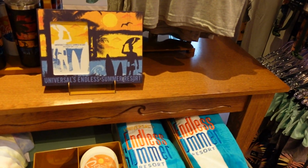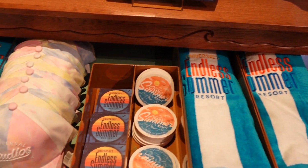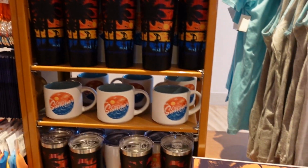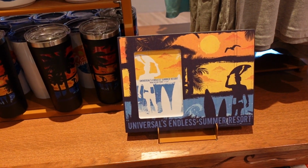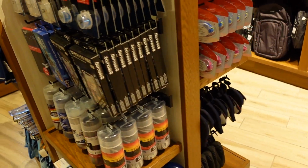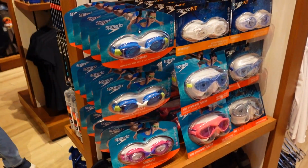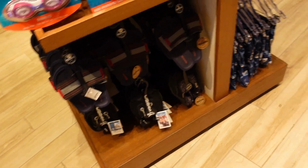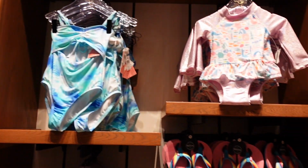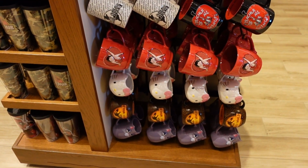But back over here, you're gonna have more Endless Summer merchandise. It looks like some towels, some coasters, just a generic Universal Studios hat. Then again, another look at those tumblers and mugs. And there's a cool little photo frame there for those who wanna have that. They also have some generic merchandise here for your stay, including your goggles and flip-flops and sandals. And again, much more beachwear that they have here. Gonna have some of your Dr. Seuss merchandise, as well as some Betty Boop from your comic area.